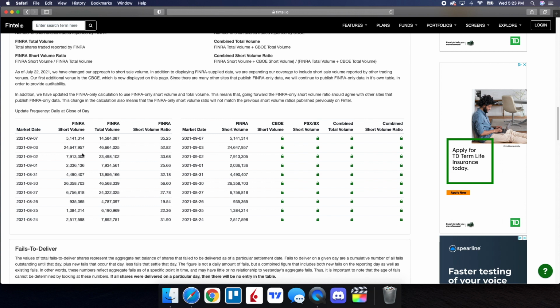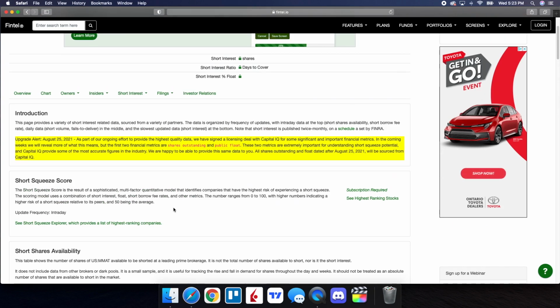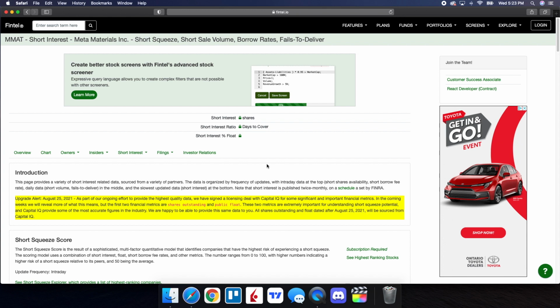The close for the third was at 52.82, and you can see for the close of the 7th, which was yesterday, it was at 35.25. So it has gone down quite a bit when we take into consideration what we saw it being in that 50% range. One thing we do have to be aware of, though, is that it still continues to have short squeeze potential.